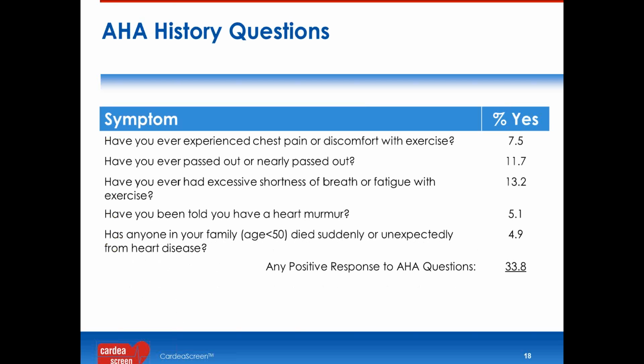Typical questions include, do you have chest pain on exercise or discomfort? Have you ever lost consciousness or experienced syncope, particularly during exercise? Excessive shortness of breath, and so forth. Or have there been any family members at a young age that have died unexpectedly?